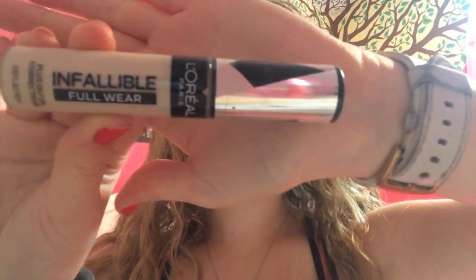So, the first product that I'm going to use is the Infallible Full Wear L'Oreal Concealer. This is a newer concealer. I've seen it out for a few months now. I am in the shade 325 Eggshell. And I really like this concealer. It's a really good color for me personally.